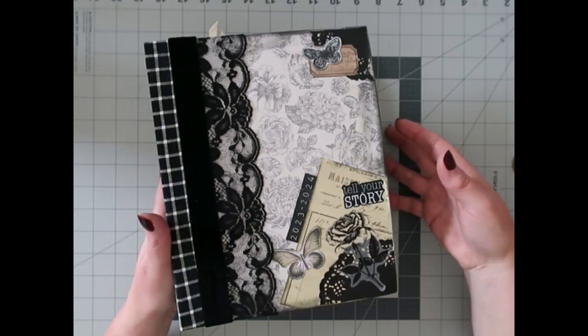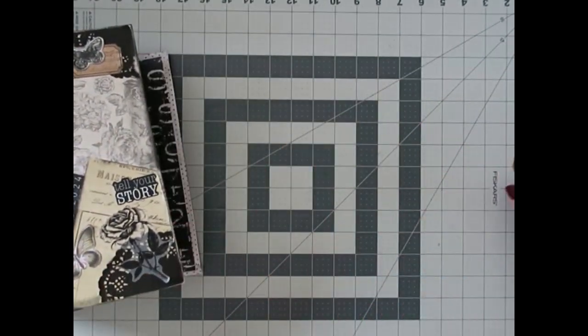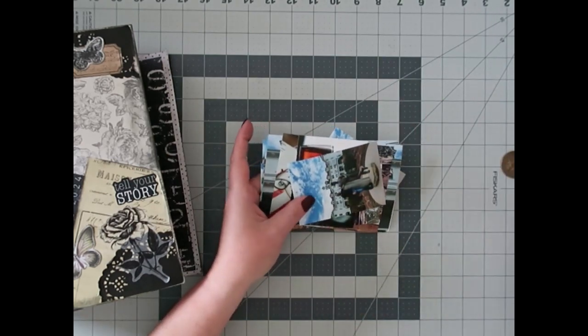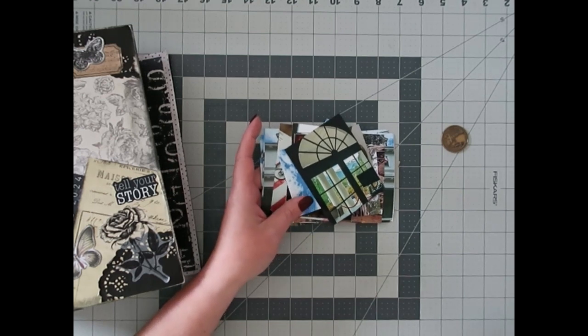I've got some photos here. I have made it to June. I've got some photos here from a story that I want to document. This is part of my June stories. And these are photos that I took at the Stanley Hotel that is in Estes Park, Colorado.